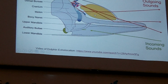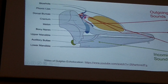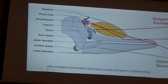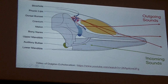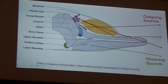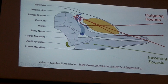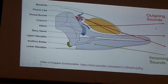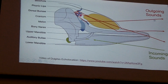The melon is this big organ in their head. It's why they all have a bulge in their forehead. It's full of a viscous, thick liquid, almost like oil, that takes the sounds made by the vibrating phonic lips and amplifies them and sends them out. Sometimes the sound waves will go straight out, or they can bounce off of the jawbone. The jawbone has a shape that takes the sound waves, bounces them out, extends them, and makes them louder.